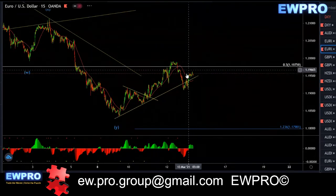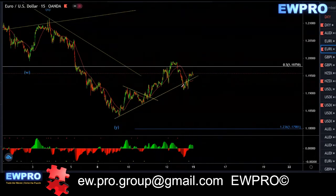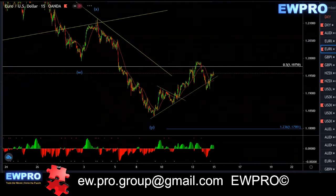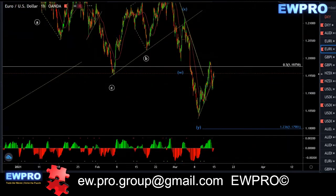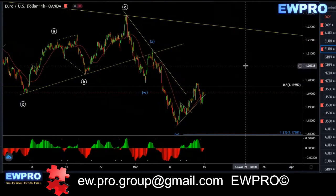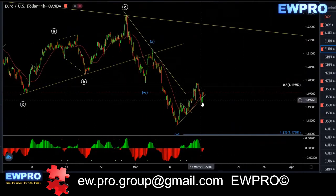What I would have really liked to see is a bear flag in here, or a bear correction to sell. It didn't give it, which makes it a little bit harder. So on the H1, what can you do? There's no real buy setup or sell setup on it. That's the problem with the price action in here.